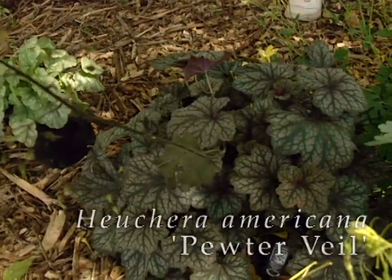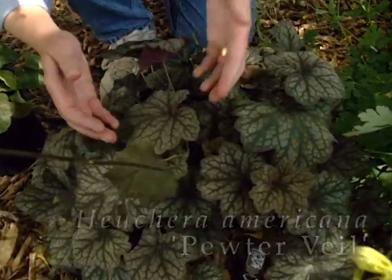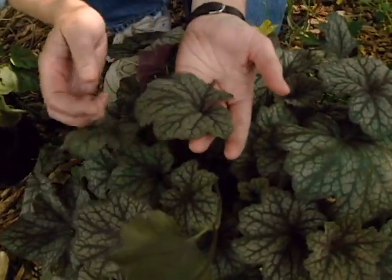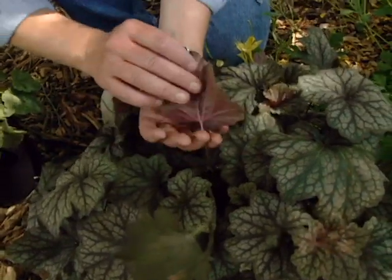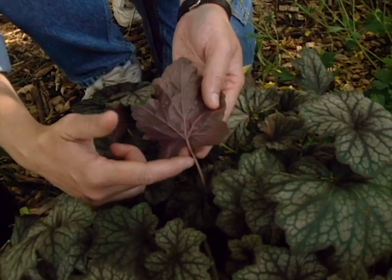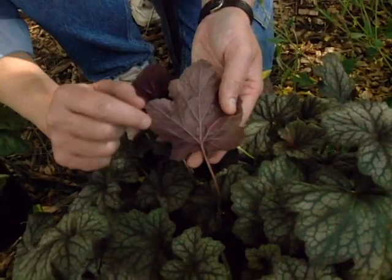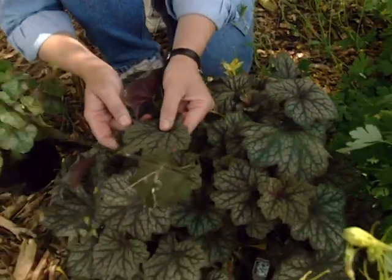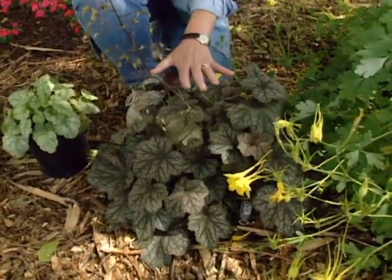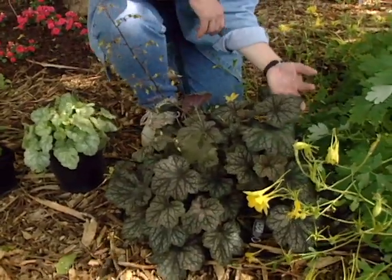Now, this heuchera is called Pewter Vale, and as you look at the foliage, you can see why it's got that name. We have some beautiful kind of pewterish cast to the leaves here. These are just gorgeous. And as we look underneath, we have kind of a light pinkish purple color. And you can see that the stems of this, while they are still hairy, aren't nearly like the Palace Purple. So we don't have quite as much of that contrast here underneath. But our leaves are beautiful. Now, this has a mounding habit, and this one hasn't been in quite so long, but again, about 1 foot tall and about 2 feet in diameter is what we're going to have here. And it has just beautiful foliage.